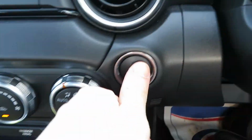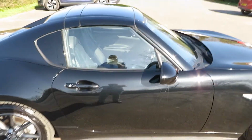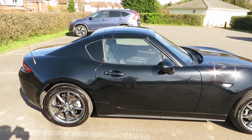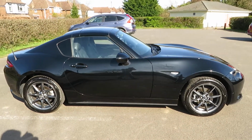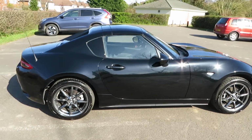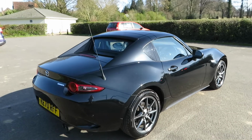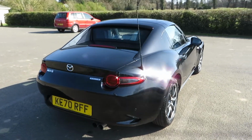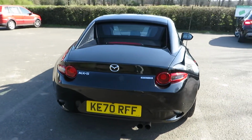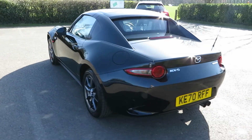Right, let's get out of the car. Give you an opportunity to see it roof up and roof down. And the roof's in place. It's a wonderful, wonderful looking car. Like I say, roof up or roof down. It's in superb condition and just looks glorious. And I suppose the RF gives you that added security of having a convertible without having a cloth roof in place as well.